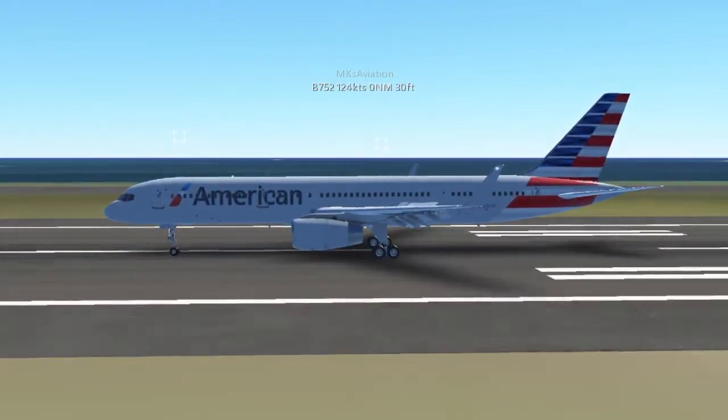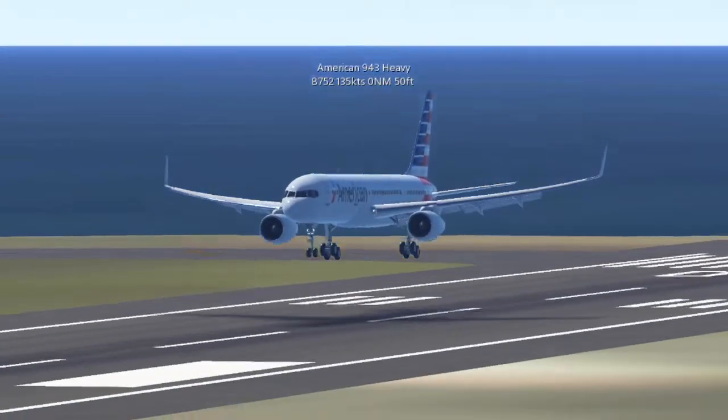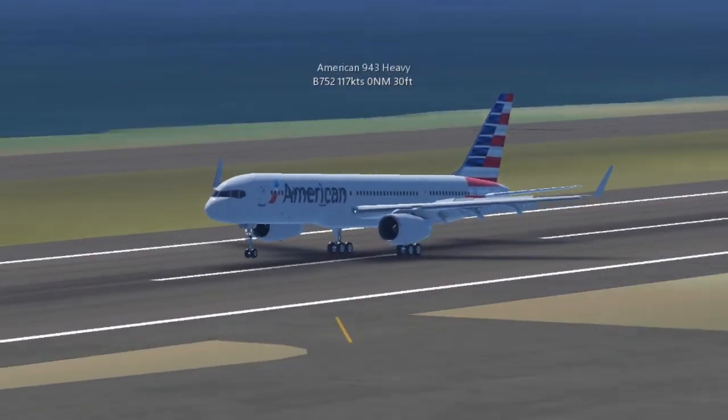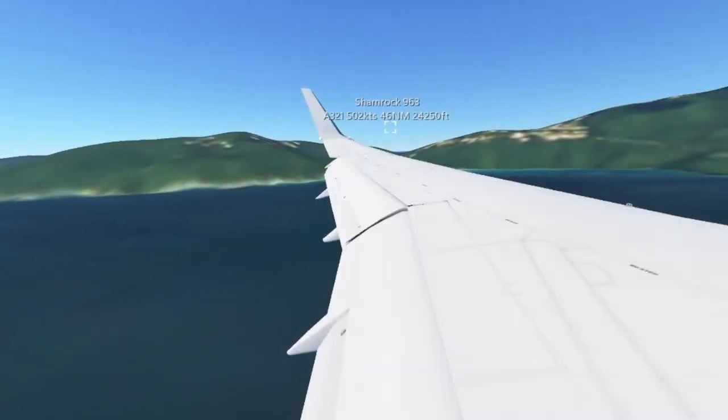So here's a view from the tower. We were a little high on the approach, but it worked out alright, as you can see. And another view from the left side of the aircraft.